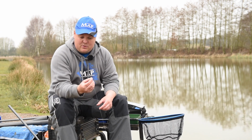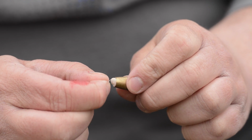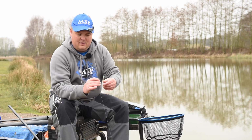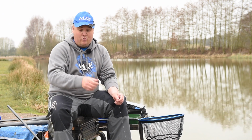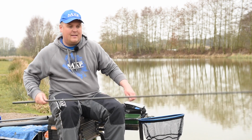So I've settled on a Gamakatsu wide gape maggot, that is my ideal bread hook. I use that in conjunction with a 7 or a 9mm punch, and it completely unhinders the fall of the punch through the water. Obviously with my shotting, with only having 3 number 12s down, there's very little shot to pull the bread down, so my whole rig falls really, really slowly through the water. Right, that's pretty much rig done.